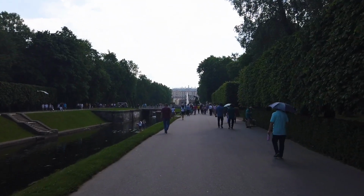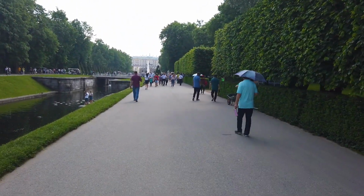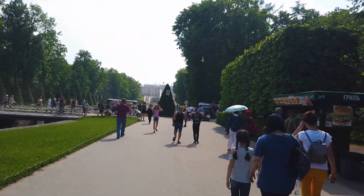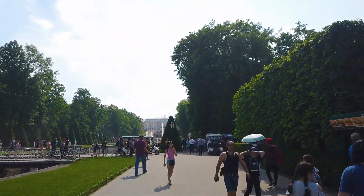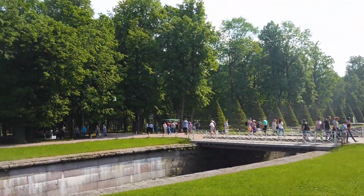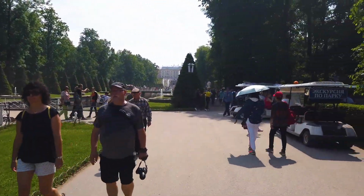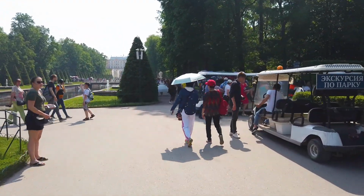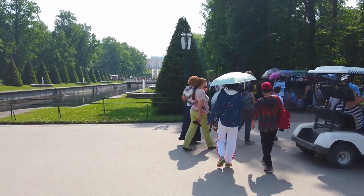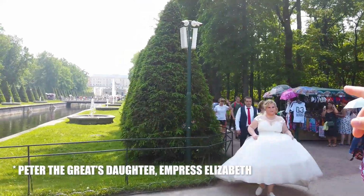When you enter Peterhof, you pay this entry fee, but note that all of these different palaces, different locations, many of them, not all of them, you have to pay a separate fee to enter. They're all separate museums. This whole palace complex was built in the 18th century, and it wasn't built simultaneously, so it was expanded. It was built, expanded, continued by then Elizabeth.